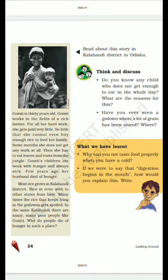When you look at your experience, when you look back or when you look around or when you recall your experience, the question is, do you know any child who does not get enough to eat in the whole day?